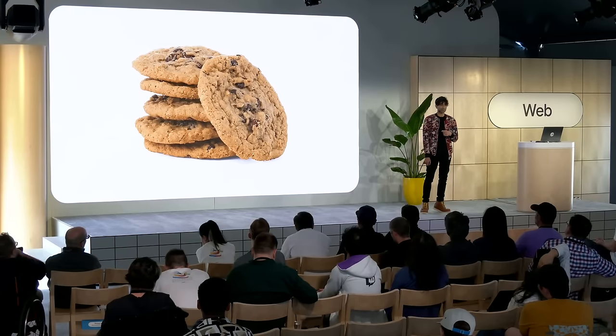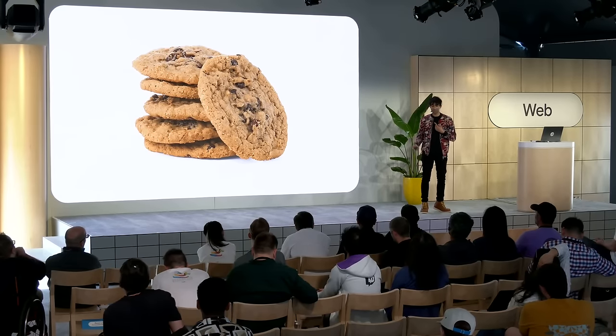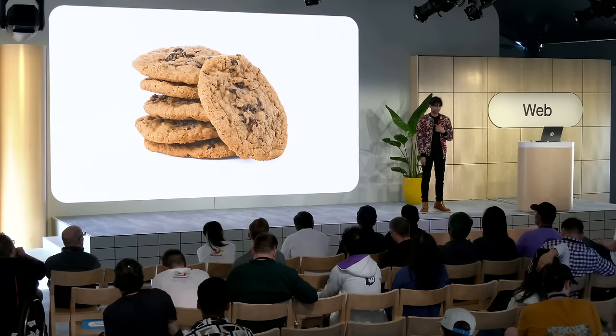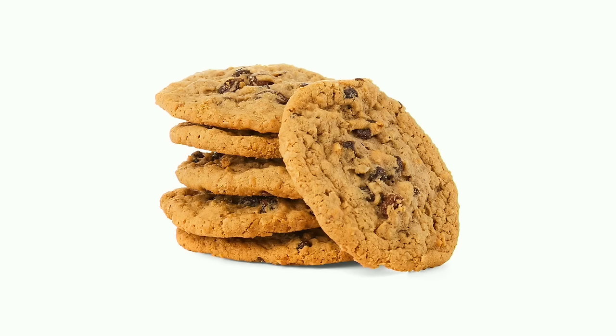So one more thing I wanted to talk about real quick is trust, where AI is concerned. Now, the reason I wanted to show you some cookies up here is that raisin cookies that look like chocolate chip cookies are the main reason I personally have trust issues. I don't know about other people. This is the bane of my existence. Trust is also pretty applicable to AI.